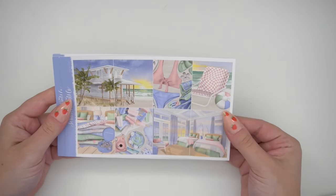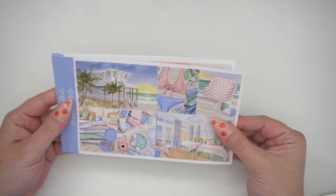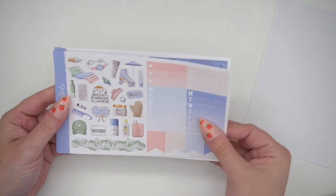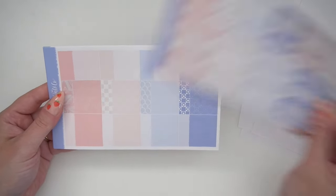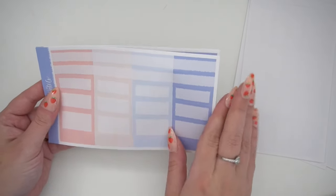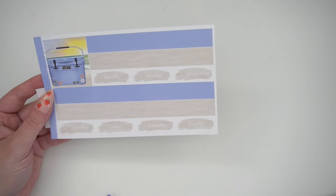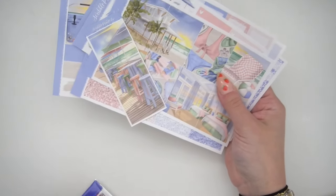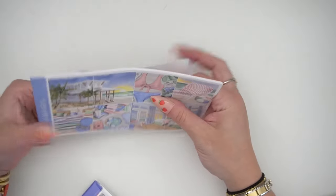Let's go through the ultimate first. I love the sand as a flat lay. I just think it's really pretty. I love the scenes. I love the deco bits. I love the double box, perfect for quotes. These patterns are very, very cute, especially that one. And then you have that sand as the bottom washi as well, which I think is really pretty and subtle for this kit, along with the tall box in the ultimate and the mini as a freebie.